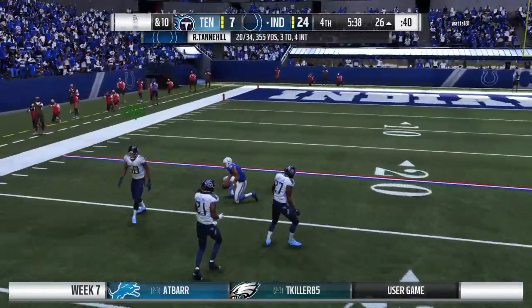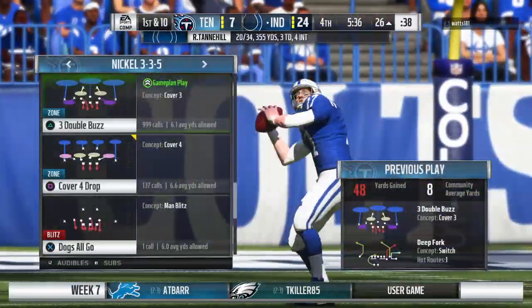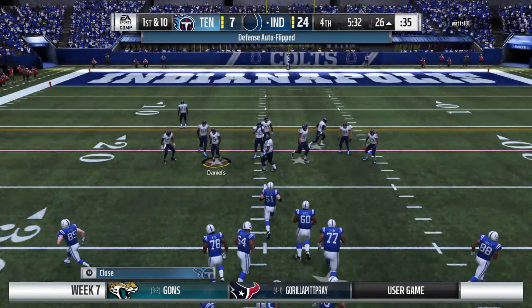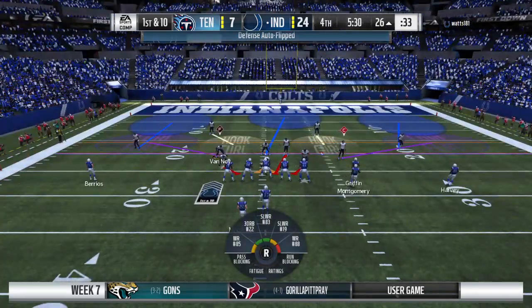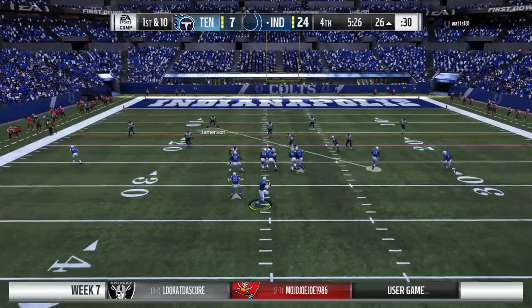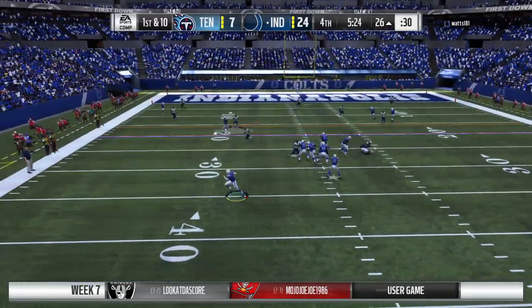He's going to let this one go deep. And that's caught inside the 30. A big play there for Indy. 48 yards. And that's how you throw for a whole heap of yards in a game. You get efforts like that from your receivers. How about him laying out for that catch? Yeah, excellent. Makes the quarterback look a whole lot better.